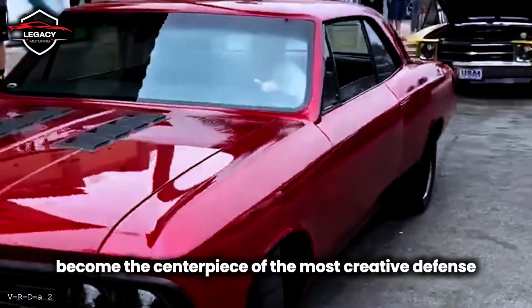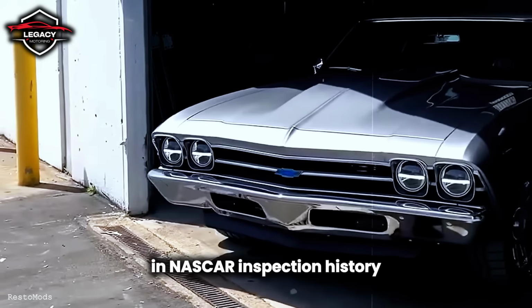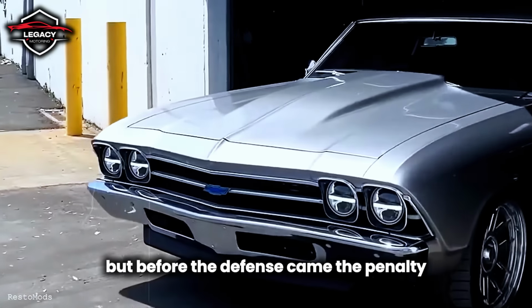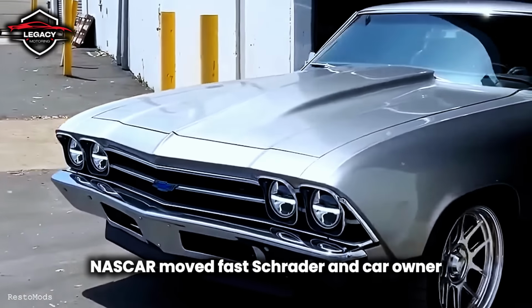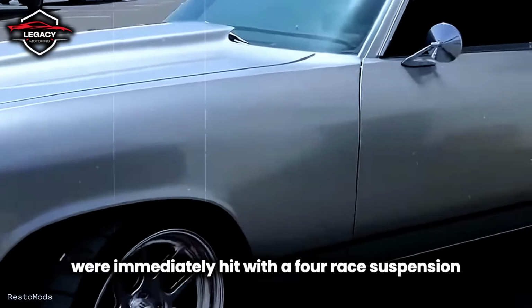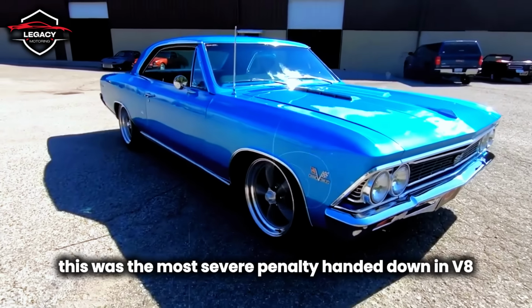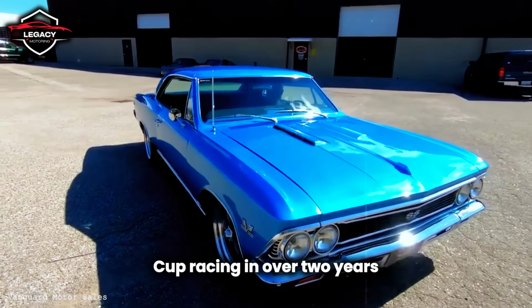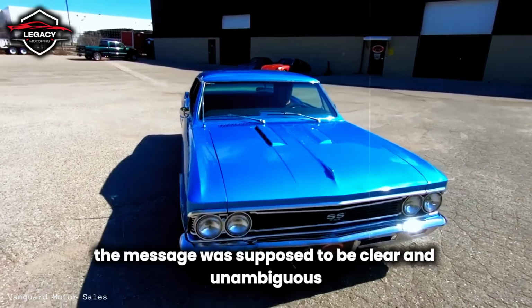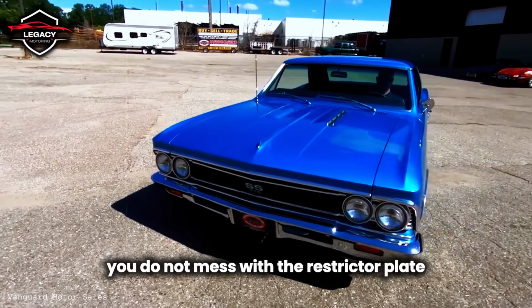This detail would become the centerpiece of the most creative defense in NASCAR inspection history. But before the defense came the penalty. NASCAR moved fast. Schrader and car owner Rick Hendrick were immediately hit with a 4-race suspension. At the time, this was the most severe penalty handed down in Winston Cup racing in over 2 years. The message was supposed to be clear and unambiguous. You do not mess with the restrictor plate.